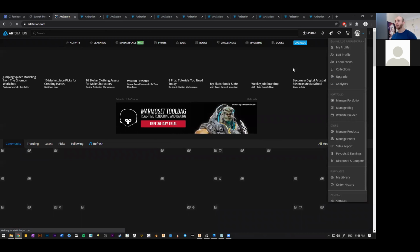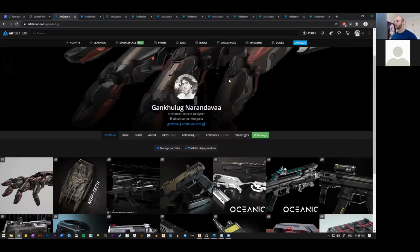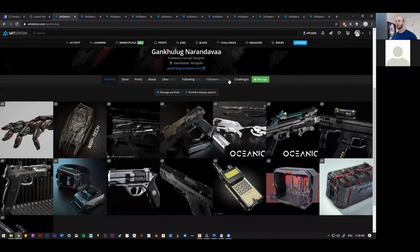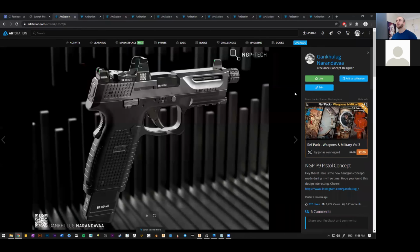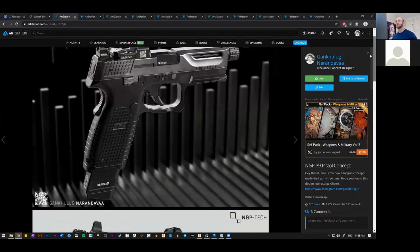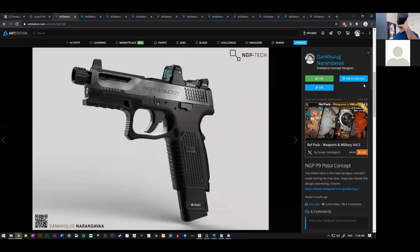I guess we could look at maybe one more since you've got work there to show. This pistol. Yeah, that's cool. So what's the story behind this one? I wanted to make an airsoft pistol, so I made this design as airsoft in my mind. So here it is.